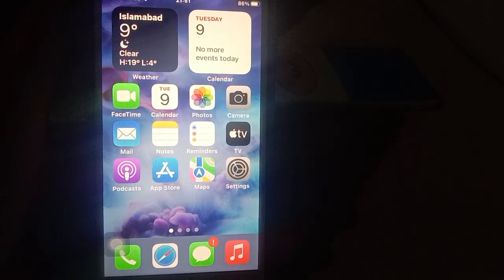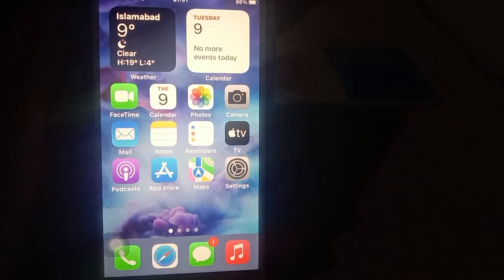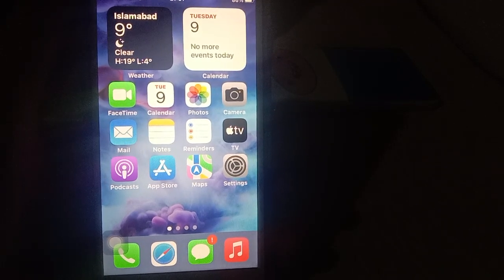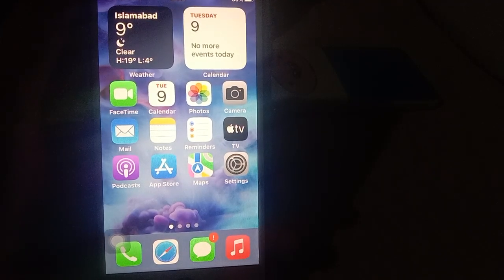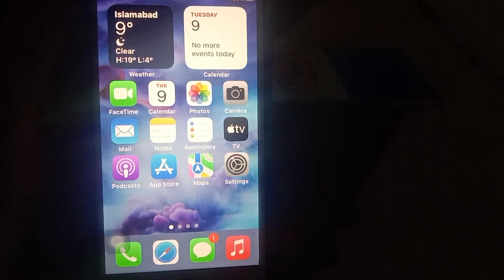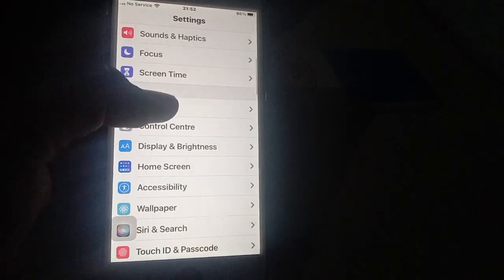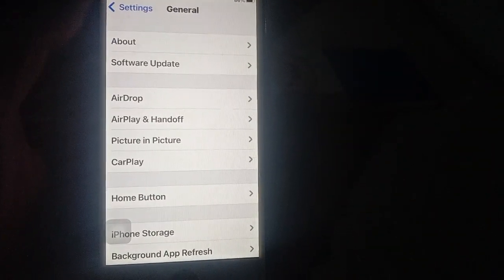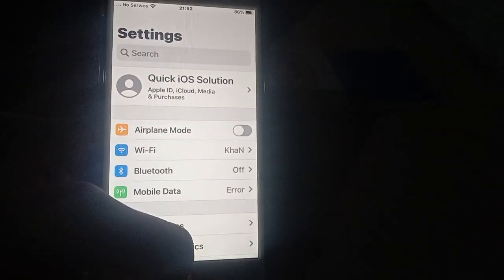Third solution: update your iPhone. iOS updates often come with bug fixes and performance improvements. Therefore, you can resolve your iPhone's guided access problem by ensuring that you have updated your iOS to the latest version. Open Settings, click on General, click on Software Update. If the latest iOS version is available, it must be installed on your iPhone.